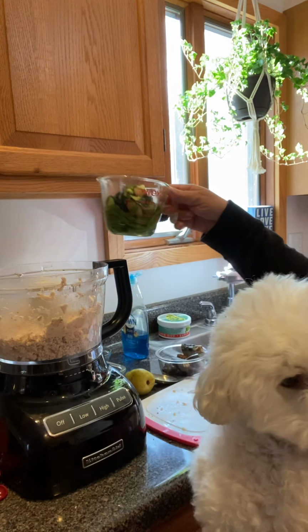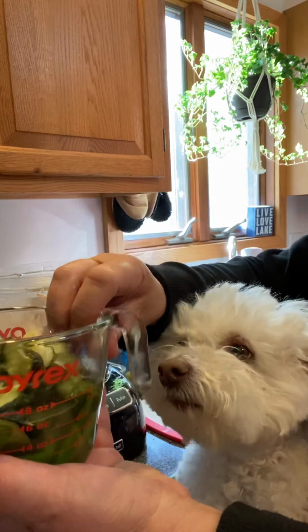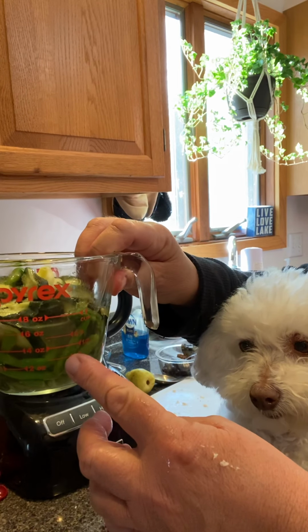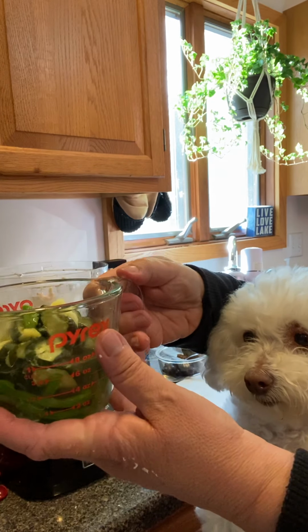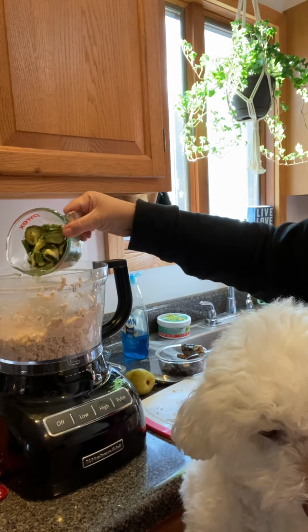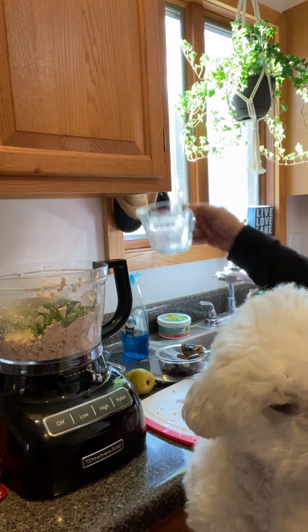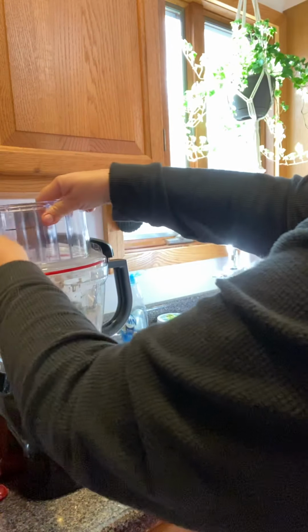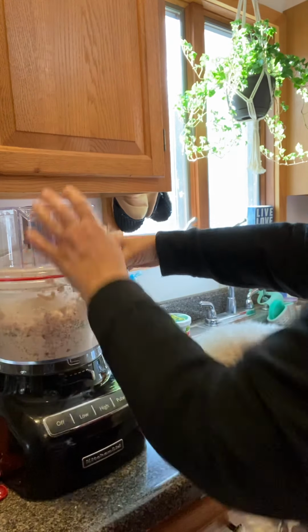So what I'm adding now, I don't measure, but I measured for you today. This is a 1 cup measure. It has a 1/2 cup of roasted asparagus and a 1/2 cup of green zucchini. The best way would be to weigh things. So, okay, I'm going to now put the top on it just to mix it a little bit more. Pulse it. Just want to pulse it. There you go.